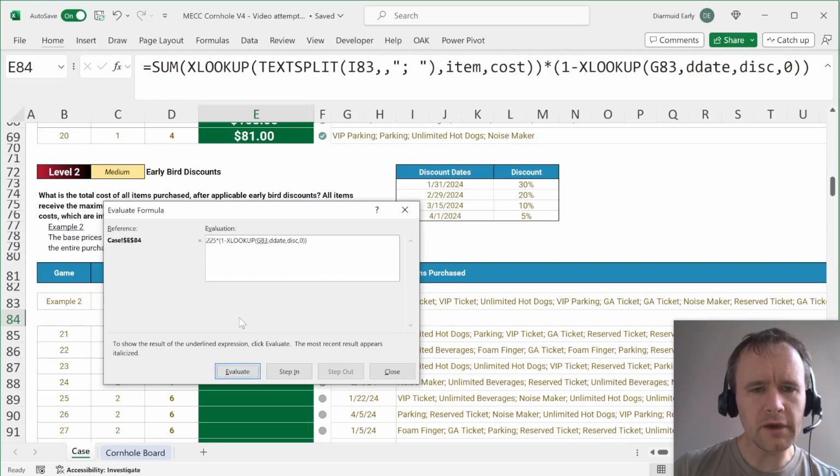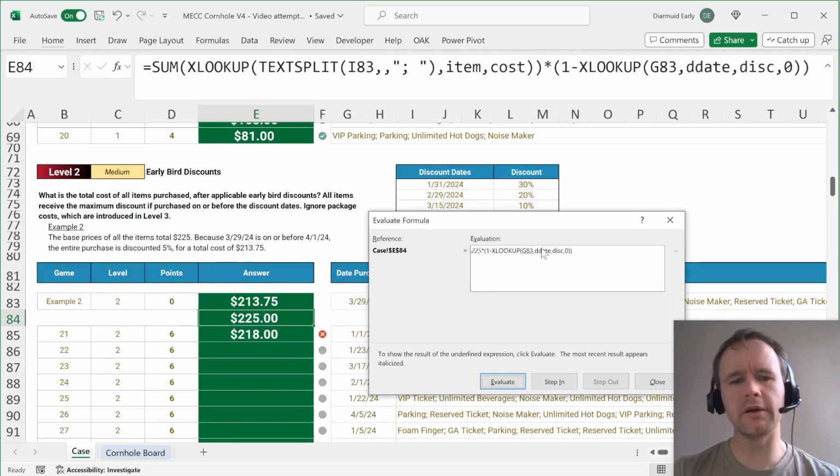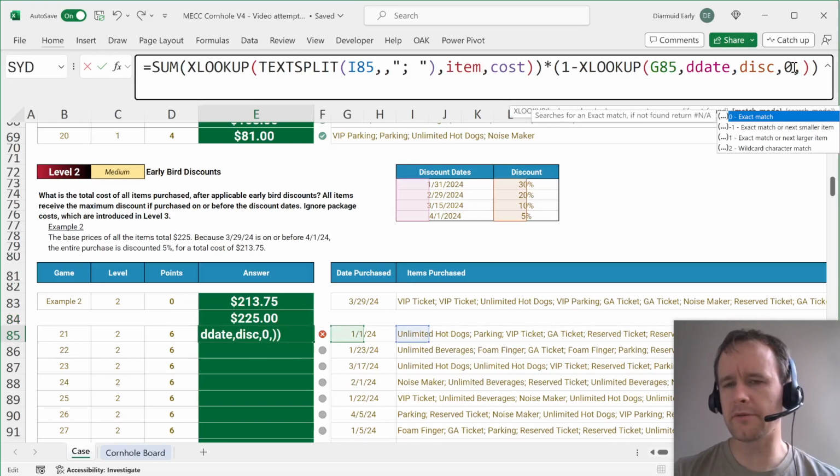Sum of all the item costs is 225, and that is what it's supposed to be, because 3/29 is on or before 4/1, so the entire purchase is discounted 5%. Oh, I'm sorry. I know what I did. I need to do a range lookup, not a flat lookup.